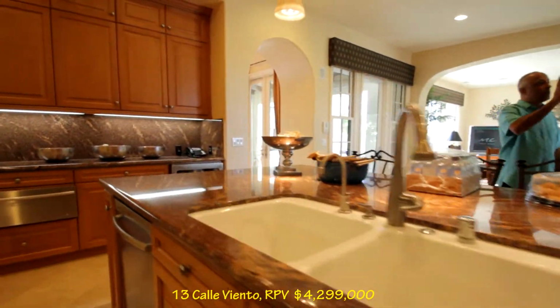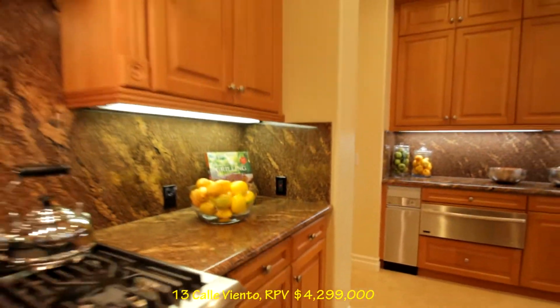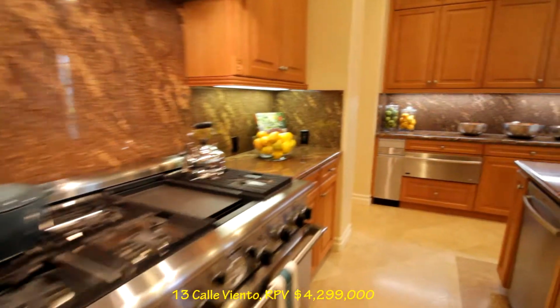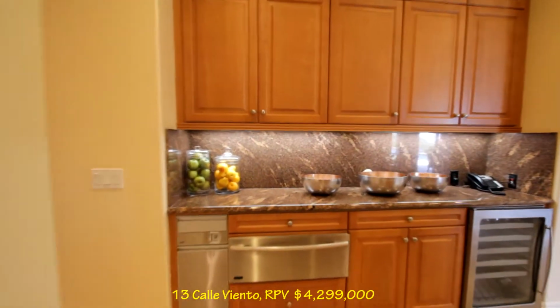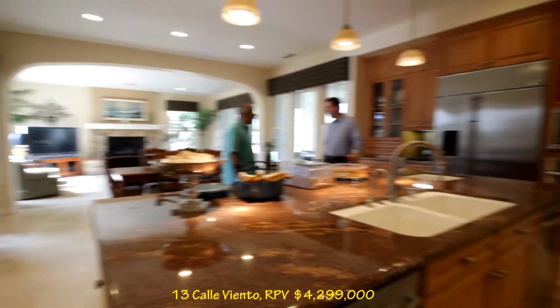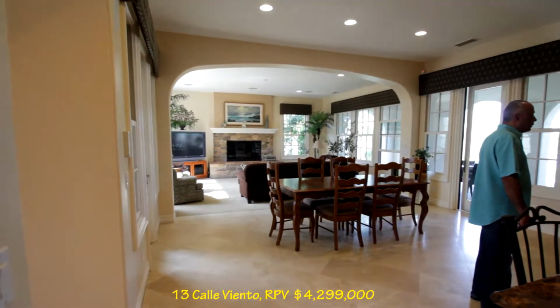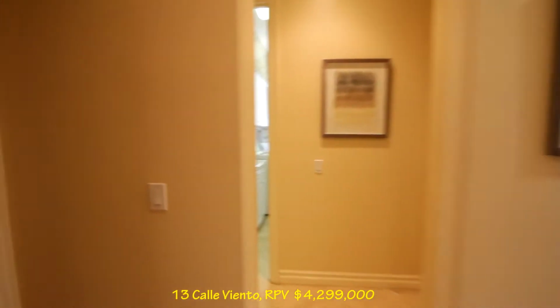Great construction here. Okay. Look at the stove, it's amazing. Thermador, six-burner grill. Nice warmers, big island. So you can hang out here and be involved with whoever's hanging out, watching the game and the family. There's a walk-in pantry. So now we get to the other side of the home.